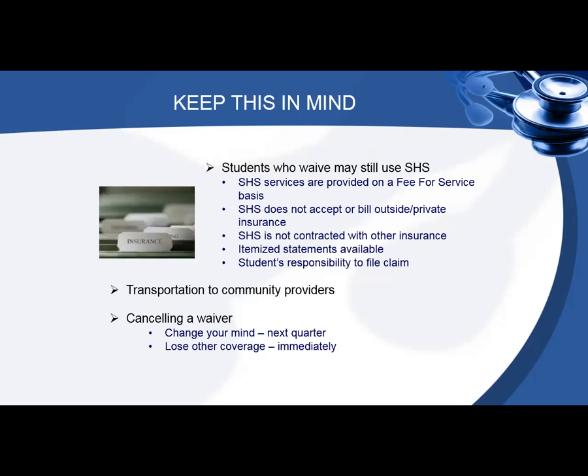Students who waive the student health insurance requirement can still come to the student health clinic and be seen there on what's called a fee-for-service basis. So you're paying for the services as you go. One office visit can equate to $120 or so, seeing a provider, getting medication, any x-rays that you might need. So you might want to consider taking a Raft, and we'll talk about that in just a second.